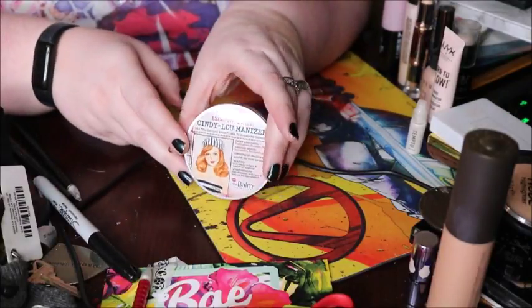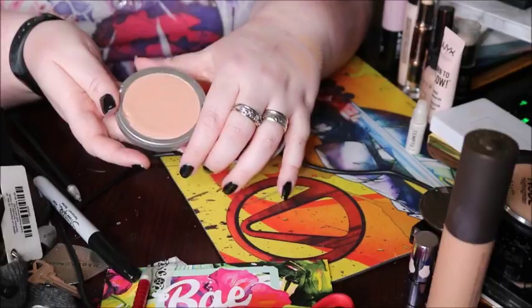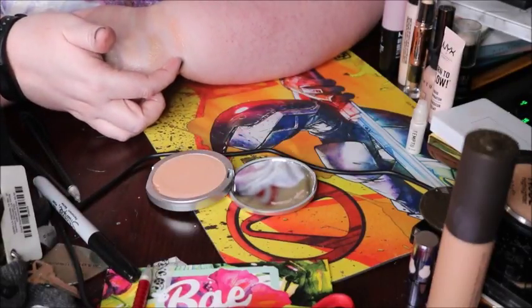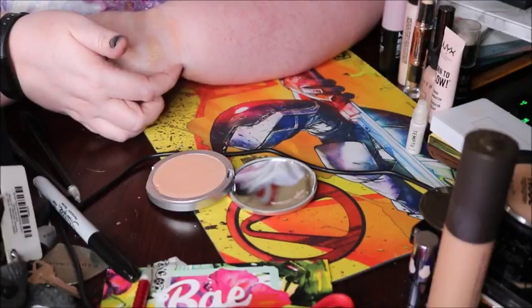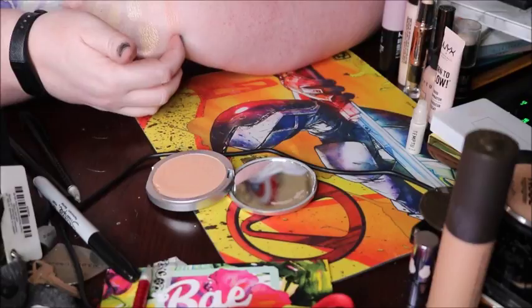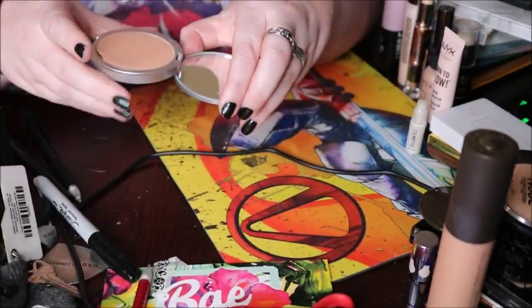And finally, my Cindy Luminizer. She is a little broken, sadly. That is more of a blush topper for most people, but I do wear it like as a topper to a blush into the highlight area. Like that is one that is kind of dark, but I like it. I like how it looks when I go light with it, so it can stay.